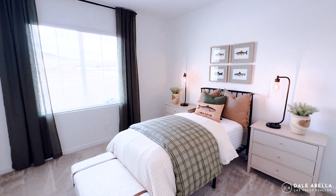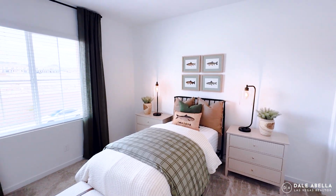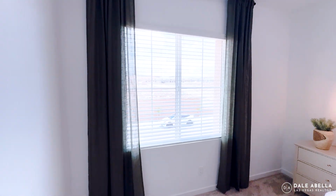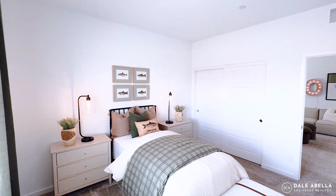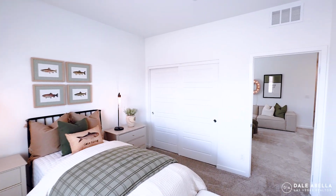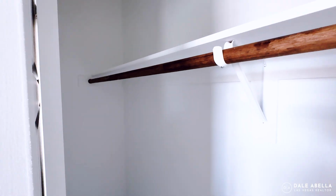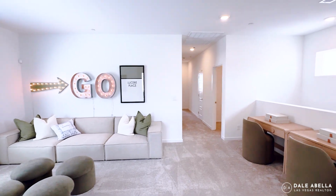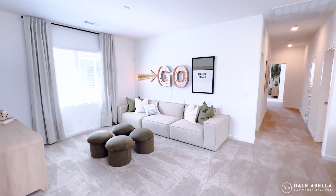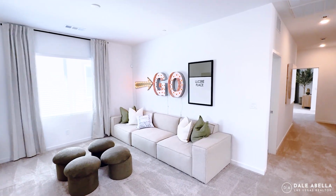Okay, so this is the other bedroom. Okay. Twin bed. Dang, I feel like I haven't seen a twin size bed in a long time. Okay, so you got your closet here. Yeah, I'm really digging this as soon as you walk in, this is very open right here. So really nice size loft.